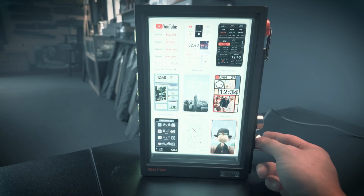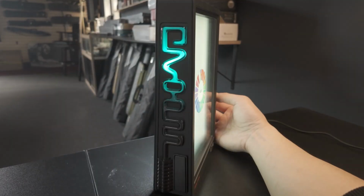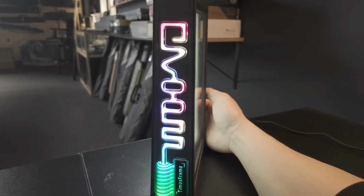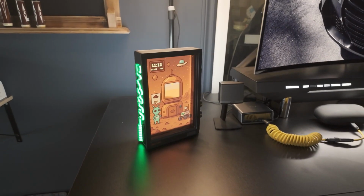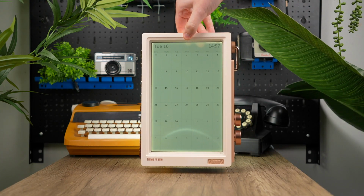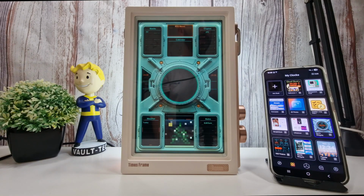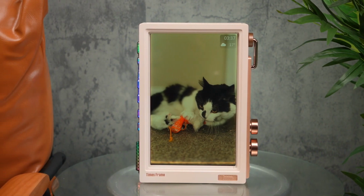Divoom positions the time frame as more than just a digital picture frame. It's designed to work as a smart desk display, blending visuals, lighting, and information into one object. Aesthetics are clearly the main selling point here. Instead of feeling like a flat screen, it works more like a desk centerpiece, something you style alongside speakers, lamps, or collectibles. The display itself is a 10.1-inch transparent screen, and the floating visual effect is the star of the show. This is the kind of device you buy for atmosphere. It instantly makes a desk setup feel more dynamic and alive.